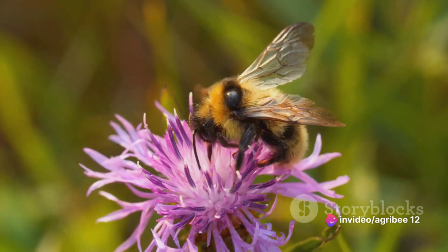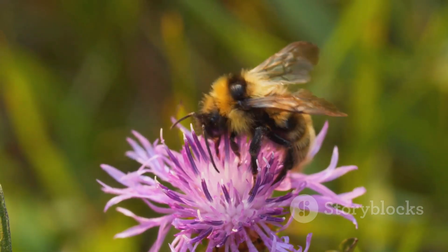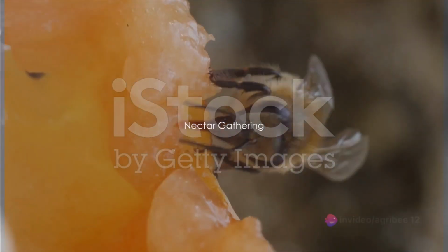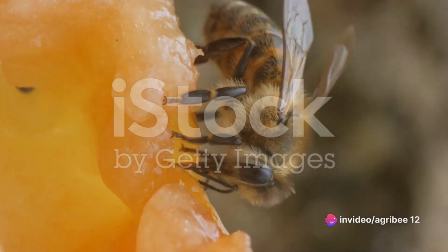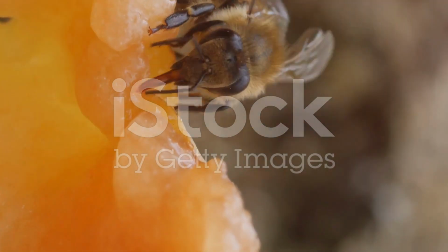Now that we understand the structure of a beehive, let's explore how bees gather the essential ingredient for honey, nectar. Bees are nature's little chemists, collecting nectar from flowers and transforming it into honey. But how do they do this? Let's take a closer look. Bees use a long straw-like tongue called a proboscis to reach deep into flowers and extract nectar.